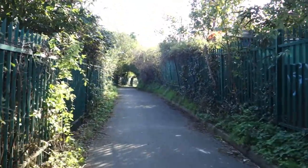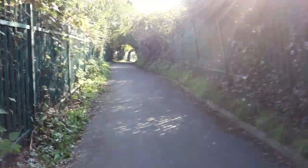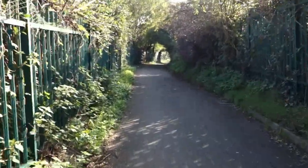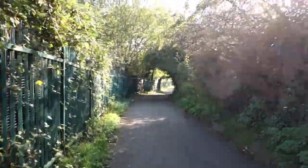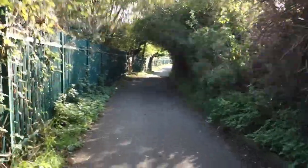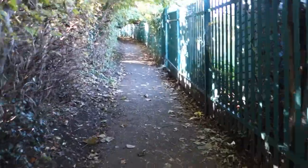Right, just walking back to Bristol now, so that was Ashley Down Station. And I'm not going to lie, that was quite a good station, but now it's time to walk back to Bristol. It's about a half an hour walk, so let's get back, shall we? Didn't realise this hill existed. Yep, this is quite steep.